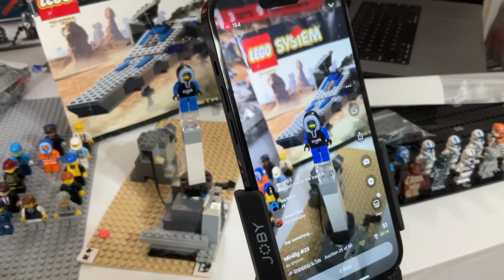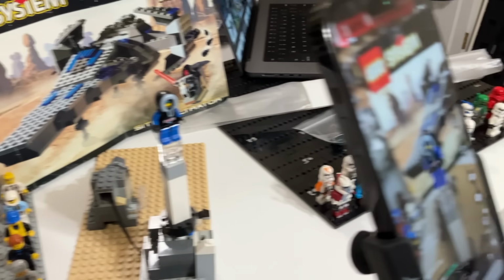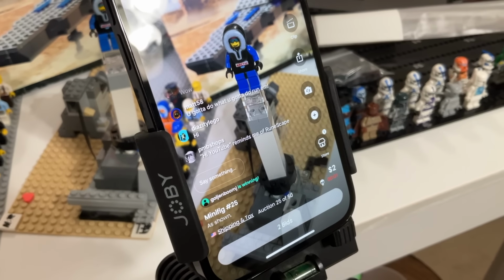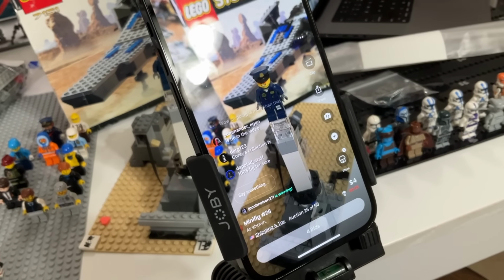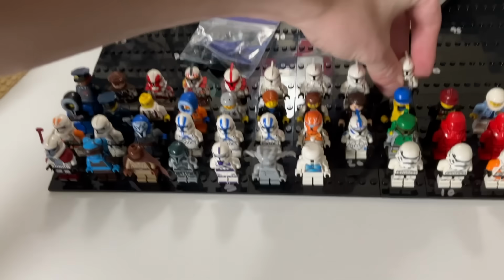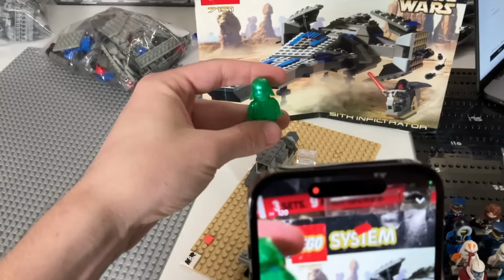15 second sudden death. They just got to go. So if you see a figure you want, please press bid. $1. $2. Sold. Let's go. $4. Thank you, Jacob. Sold. And for the first time ever, I am going to be selling official Lego random color minifigs.